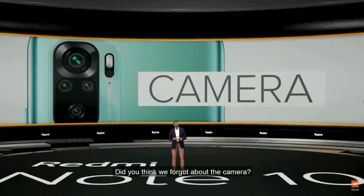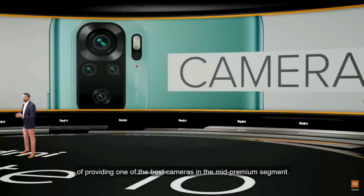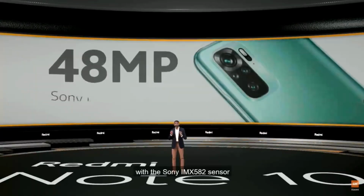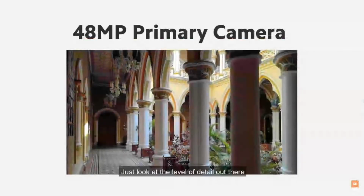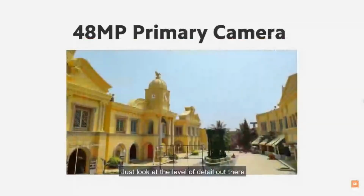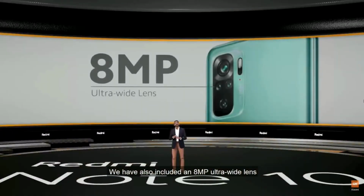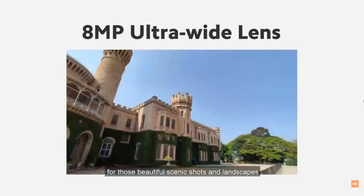Did you think we forgot about the camera? Of course not. The Redmi Note 10 continues the trend of providing one of the best cameras in the mid-premium segment. It has a 48 megapixel primary camera with the Sony IMX582 sensor that can capture amazing photographs and videos. Just look at the level of detail out there. We have also included an 8 megapixel ultra wide lens for those beautiful scenic shots and landscapes.